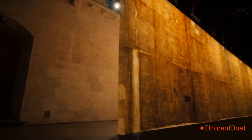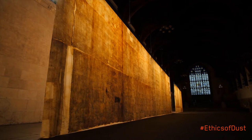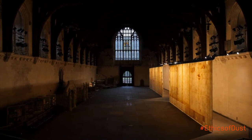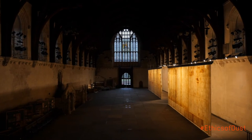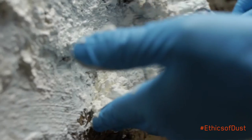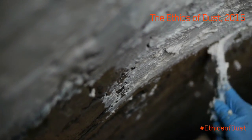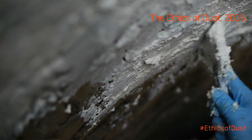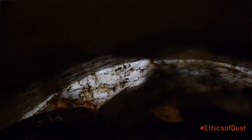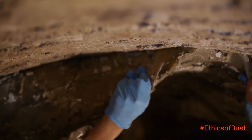The Ethics of Dust is a work made of latex and dust. It is a cast of the east wall of Westminster Hall. It is 54 meters long and 6 meters high. The way we produced it was to apply a very special latex that is designed to absorb the dust on the surface of the wall as it dries. And then once it's dry, we pull the latex off and off comes the dust straight with it.